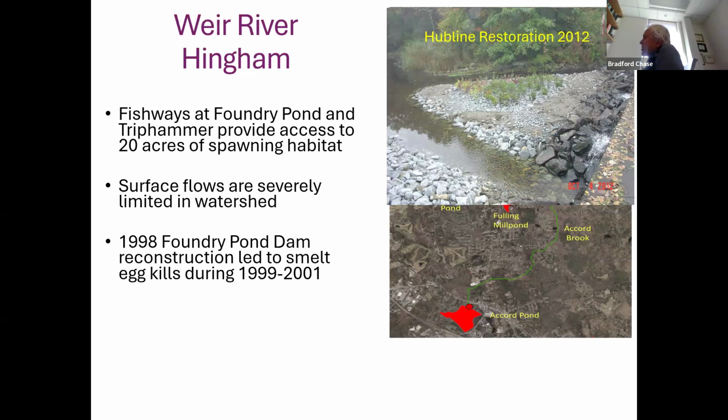This site had a big smelt egg kill when they reconstructed the Foundry Pond Dam in 1998. And this led to a DMF project to build basically two smelt channels and an island below the dam. This was done in 2012 as part of the Hubbaline restoration effort. And this project had about a $40,000 price tag for design and permitting, and about a $40,000 price tag for construction. And I think it's helped.